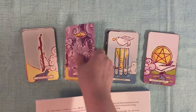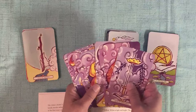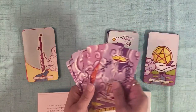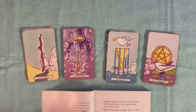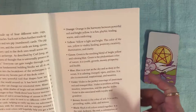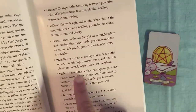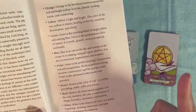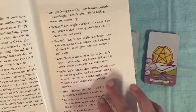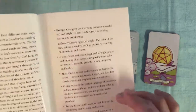Then, what does she do with the suit of swords? There's a lot of purples and yellows there. Can you see? So where's purple? Oh, there's violet. That's the name she's chosen, violet or purple. I know there's a difference, but I sometimes say wrong words. Violet is the perfect marriage of passionate red and tranquil blue. Violet is problem solving, intuitive, resurrection, and the psychic realm. Violet is also associated with royalty and grandeur.